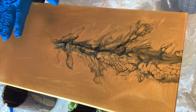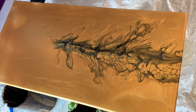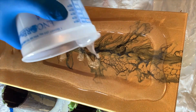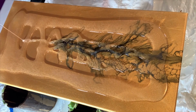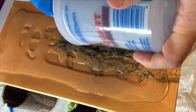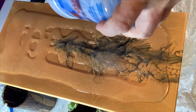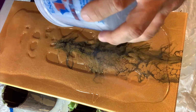So that's what I'm going to do. I've already got this poured in and mixed. So we'll just go ahead and apply it to the top of the canvas. And I just try to get as much out as I can. I'll just work my hand in there and get it all out. I mean, I won't get it all out, but try to get out as much as I can.